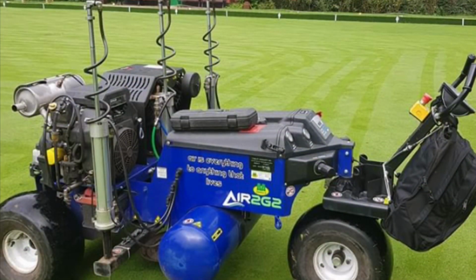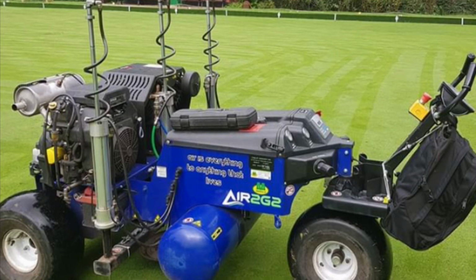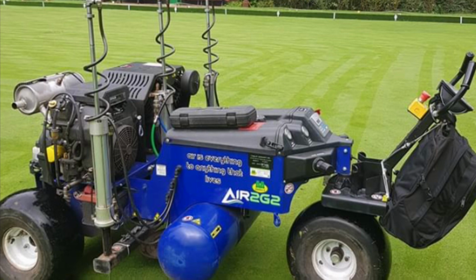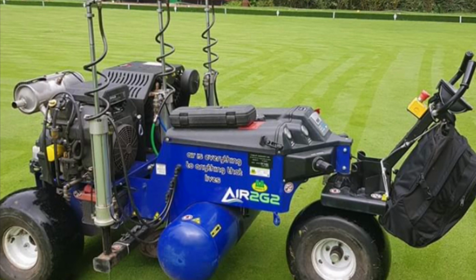Hope that last bit of video there helped explain about our woodland management and what we do here and why we do it, and the importance of it, of course, getting that air and light onto our playing surfaces.